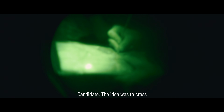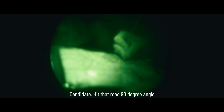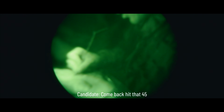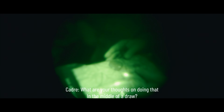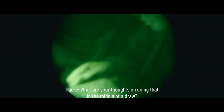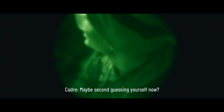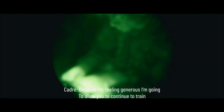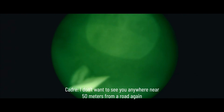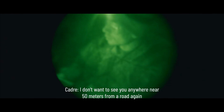The idea was to cross, hit that road at a 90 degree angle, come back, hit that 45, take an azimuth, and go about 400 meters to my point. What are your thoughts on doing that in the middle of a draw? Maybe second guessing yourself now? Yeah. All right. Because I'm feeling generous, I'm gonna allow you to continue to train. Okay? Okay. All right. Thank you. Move out. I don't want to see you anywhere near 50 meters from the road again. Okay. All right.